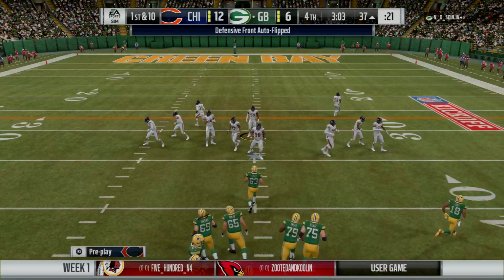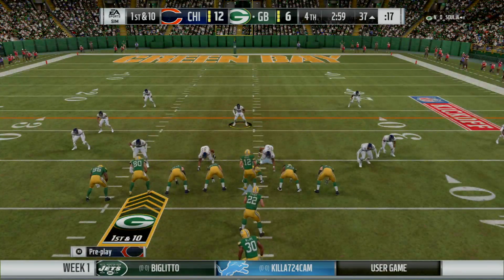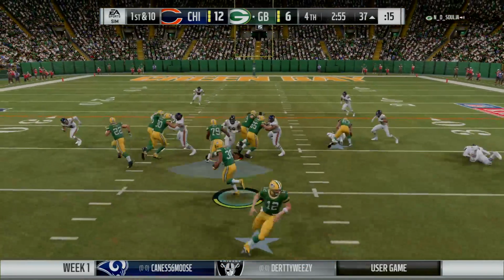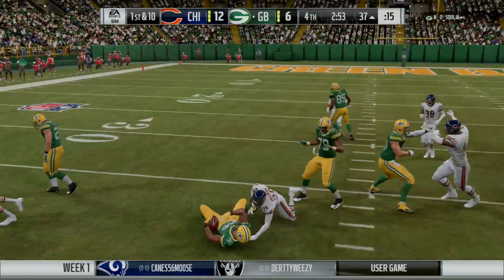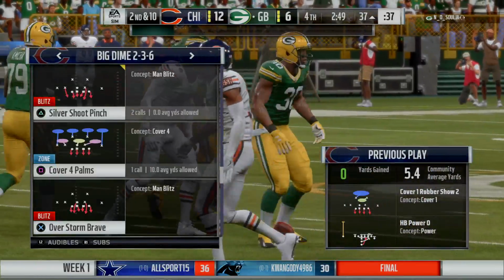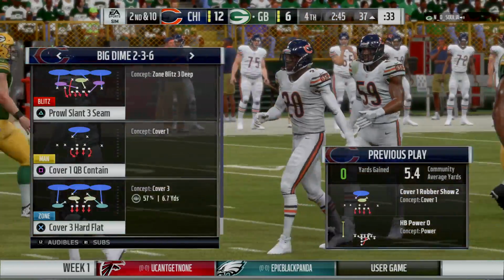What an opening weekend it's been already. Could the best finish be coming here on Sunday night? We'll find out as we come up on a 1st and 10. They'll run with a backup. This is Williams. And nothing doing. He's immediately taken down at the line of scrimmage. Call it no gain on the play, and it'll be second down.